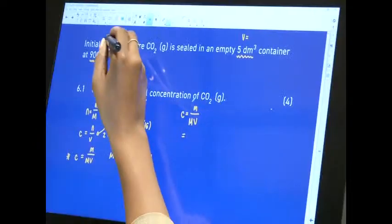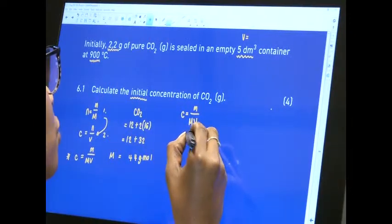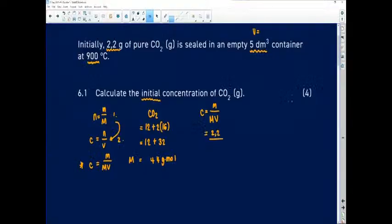Because sometimes when you're marking a question paper, all you see is the answer, then you wonder, where did the 44 come from? So remember, you get a mark for actually showing the examiner what you're doing. By calculating the molar mass, though we do it in grade 10, you're showing the examiner you know the difference between an atomic number and a mass number, and you get a mark for that. So let's plug in. The mass that we are given in this case is 2.2. We have 2.2 grams that we're given. My big M, which is my molar mass, is given to me as 44.